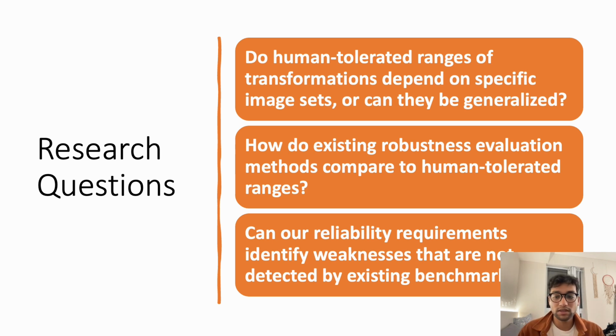Second question was how do existing robustness evaluation methods compare to human tolerated ranges? And so what they found was that in traditional methods, transformations like brightness and frost are not captured by current benchmarks. And they found that their benchmarks, because they identified real world transformations, cover a wider range of images that humans can tolerate that MVCs are currently lacking in. And in their sense, they provide a more comprehensive evaluation of robustness.